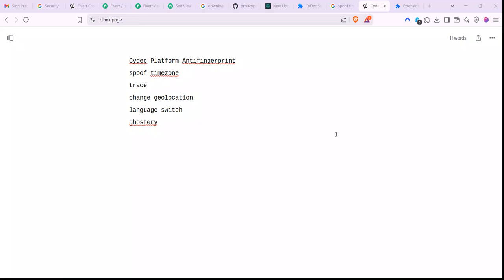It is a must. This strategy works on Upwork, it works on Toptal, any other freelancing platform or any platforms that say they don't want multiple users. So this really works very well. Now let's get started without wasting much of our time.